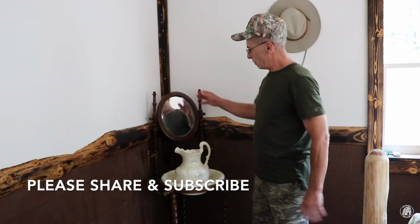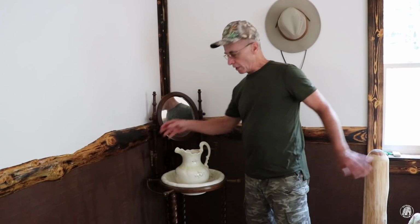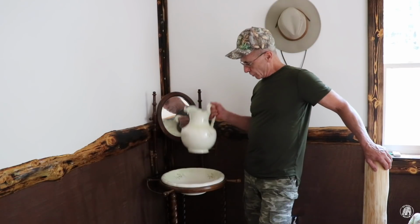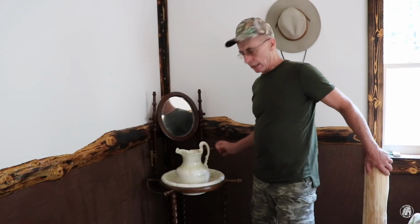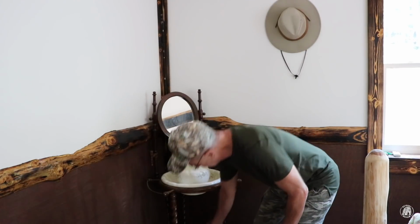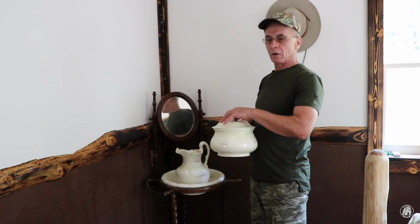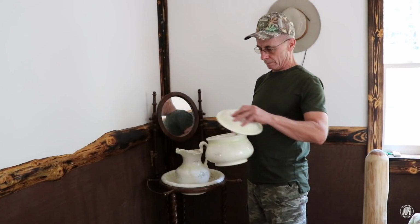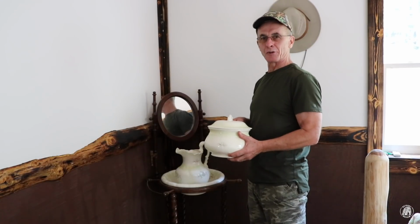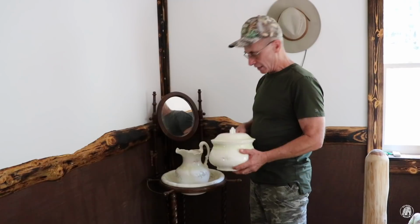It does have the mirror. It's got a couple of candle holders on the side right there. They're both intact, and it's got a pitcher, it's got a basin, and it's got a place to hang cloths or towels on each side. And it also on the bottom there has what they call a chamber pot, or something that you could relieve yourself in and dispose of the next day.